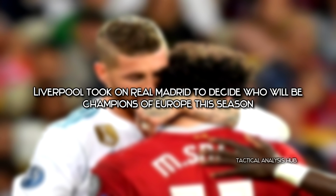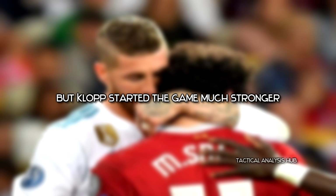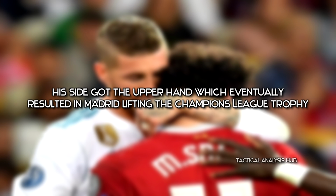Liverpool took on Real Madrid to decide who will be the champions of Europe this season. It was Real Madrid at the end who came out on top, but Klopp started the game much stronger and could have easily altered the final result if they were a bit more fortunate in the early stages. However, in the later stages of the game, Zidane made some changes that ensured his side got the upper hand, which eventually resulted in Madrid lifting the Champions League trophy.